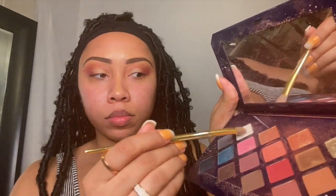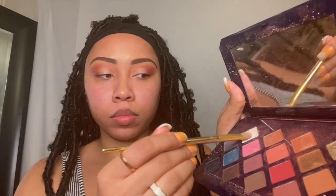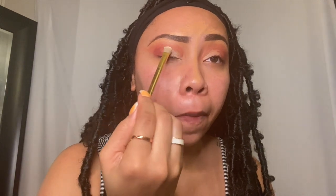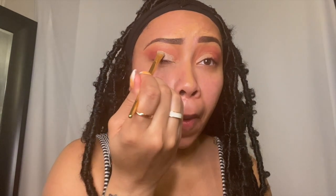For our last layer of our eyeshadow, you do want to put a lighter color on the top just so it can be popping and super cute, ladies. So I'm gonna go ahead with this glittery white and put it right on top of the concealer that I just previously put on my eyes.